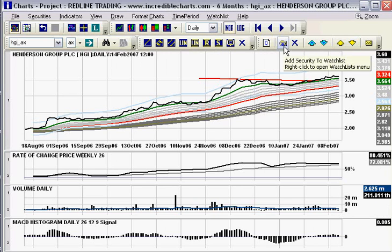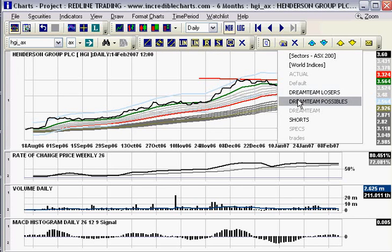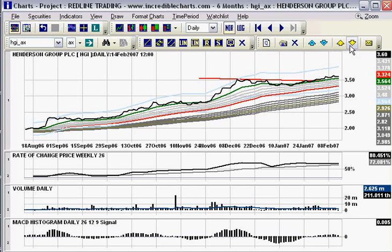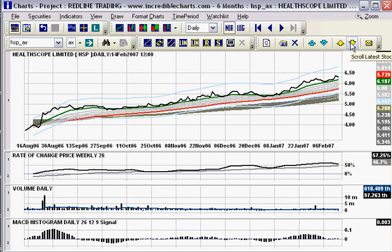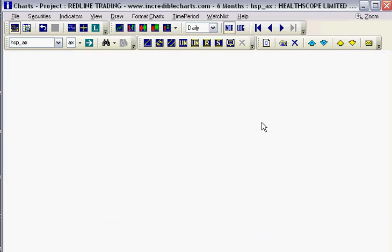Okay, so we click on this button here, down to Dream Team Possibles. So now that's in my watch list. So now I found 2. Healthscope, I could almost add that, but it is just crossing over after some kind of a downtrend before here. You can see the average is just coming up. Once again, B grade, still very good.